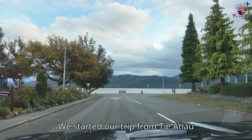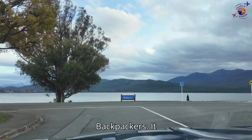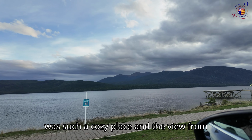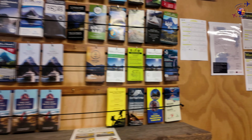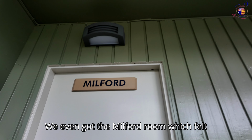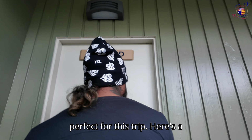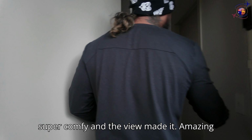We started our trip from Te Anau, where we stayed the night at Lakefront Backpackers. It was such a cozy place and the view from our room was absolutely stunning, right in front of the lake. We even got the Milford room, which felt perfect for this trip. Here's a quick room tour. Nothing fancy but super comfy, and the view made it amazing.